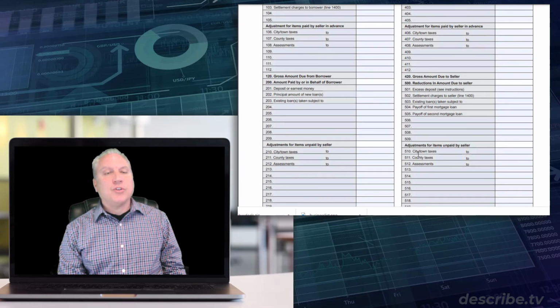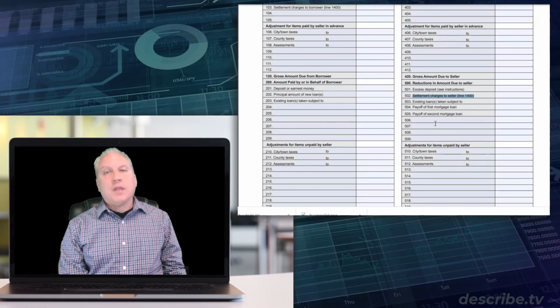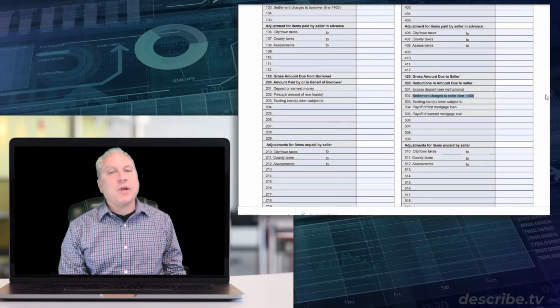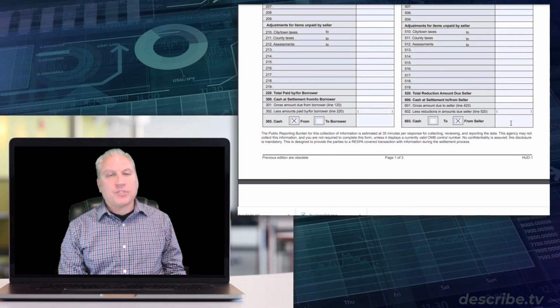You want to make sure you know what your tax escrows are. You want to know what your mortgage balance is. Look, if you sell a house for $400,000 and you figure I'll have a mortgage for $220,000, so that's going to leave me $180,000 at closing, cash to seller, $180,000.